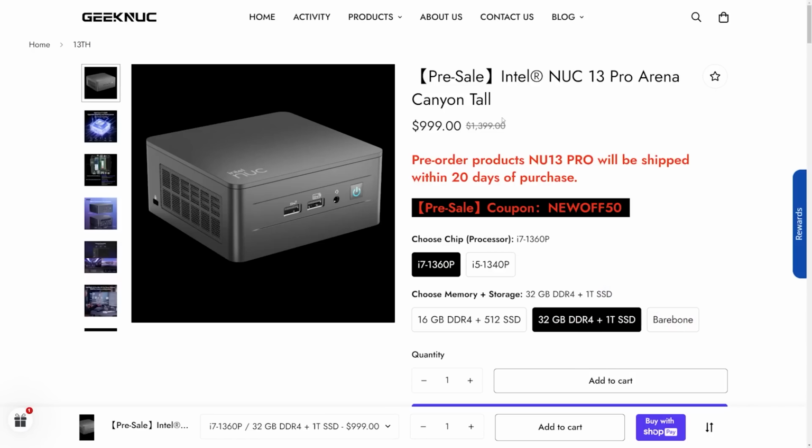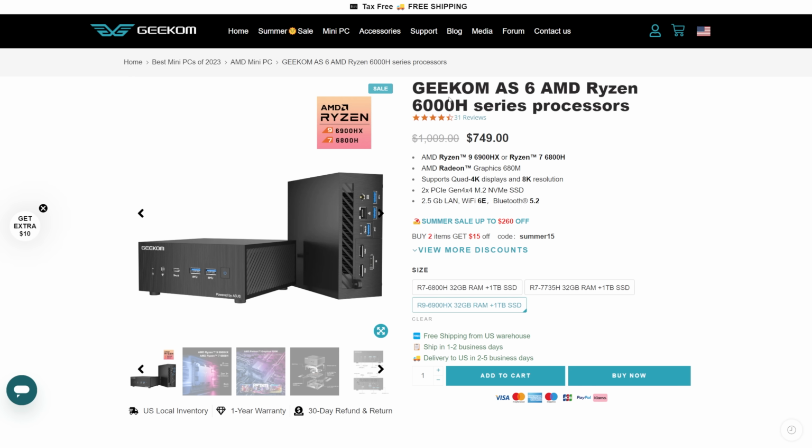The NUC, as I had it spec'd, started at $999. The AS6, as I have it spec'd, with the same 32 gigs of RAM, same 1 terabyte hard drive, is $250 less than the NUC, coming in at a price point of $749 over on Geekcom's website right now. And you can even drop that price down if you want to go with a slightly lesser CPU in the 6800H. You keep the same 680M graphics, and that'll drop your price down to $649 with still 32 gigs of RAM and a 1 terabyte SSD.